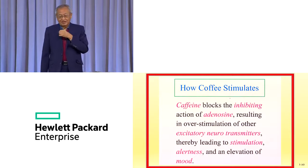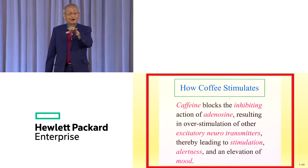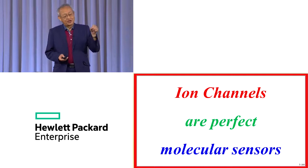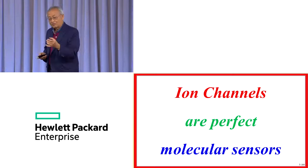Now, this is a lot of chemistry, but I'm saying this because beginning next week, we're going to talk about real circuits that will emulate this kind of action, okay? And we're going to have templates. So when you hear of templates, you should relate them to neurotransmitters. Okay, ion channels are therefore perfect molecular sensors because only a particular receptor will allow a certain molecule to go through. Like I said, the potassium ion channel is so big that sodium could easily have gone through because it's much smaller, and it doesn't. So that's why they are sensors. Okay.